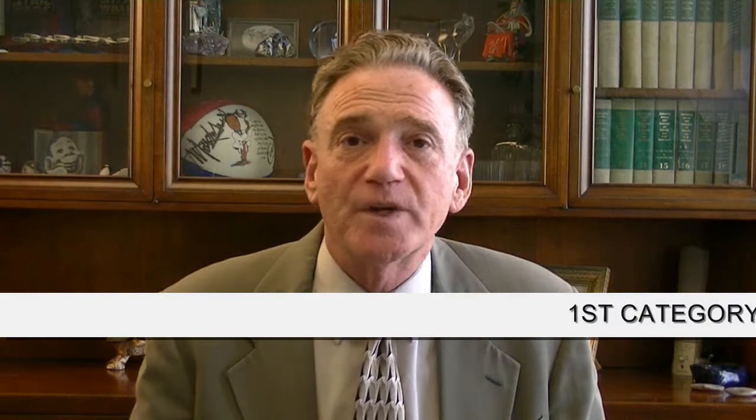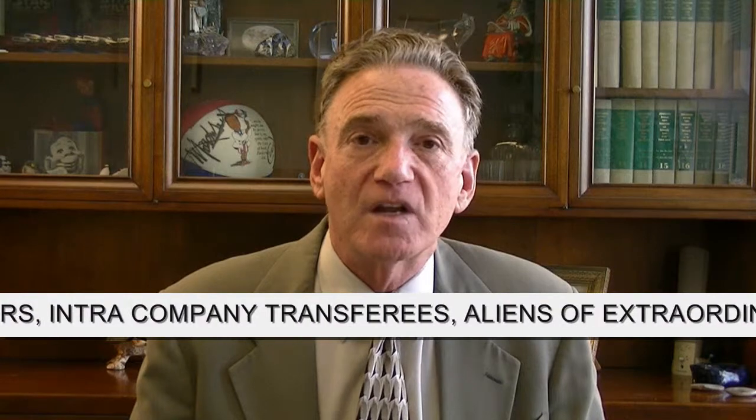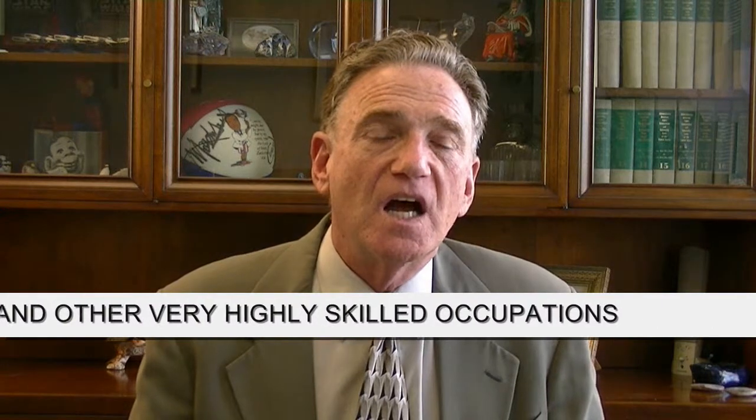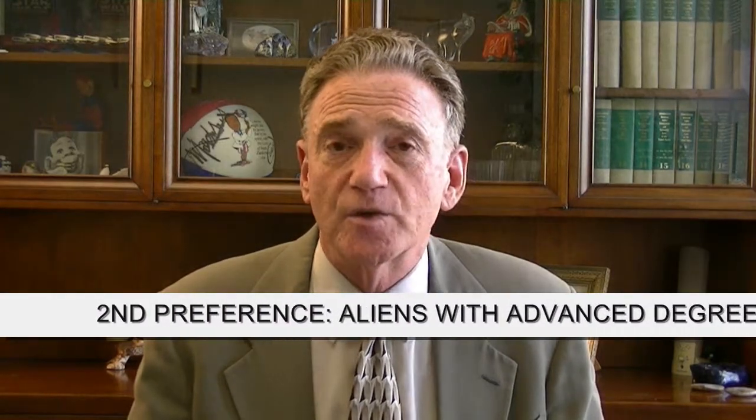There are basically three types of employment-based visa preferences. They're called basically the employment-based first, second, and third preference. The first are for special categories of workers, such as researchers, intra-company transferees, aliens of extraordinary ability, and other very highly skilled occupations. The second category is for aliens with advanced degrees. Usually this means a master's degree or above.